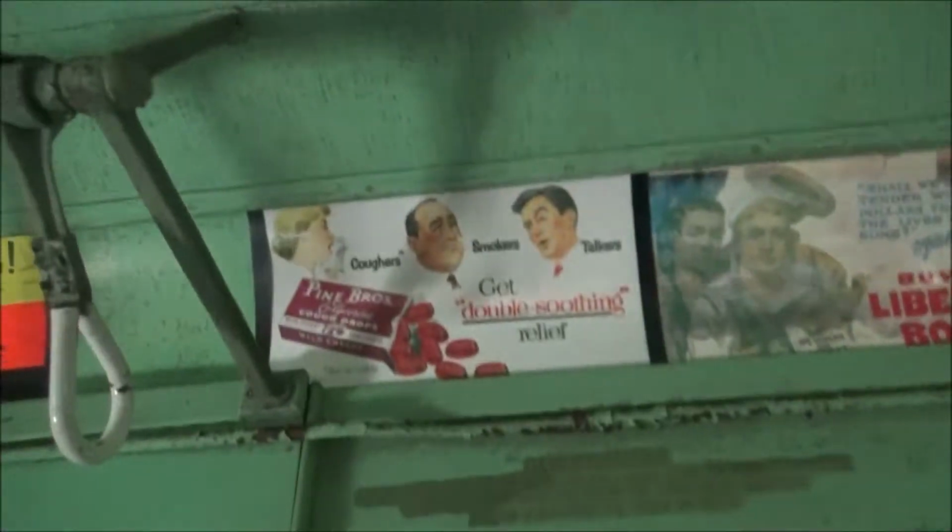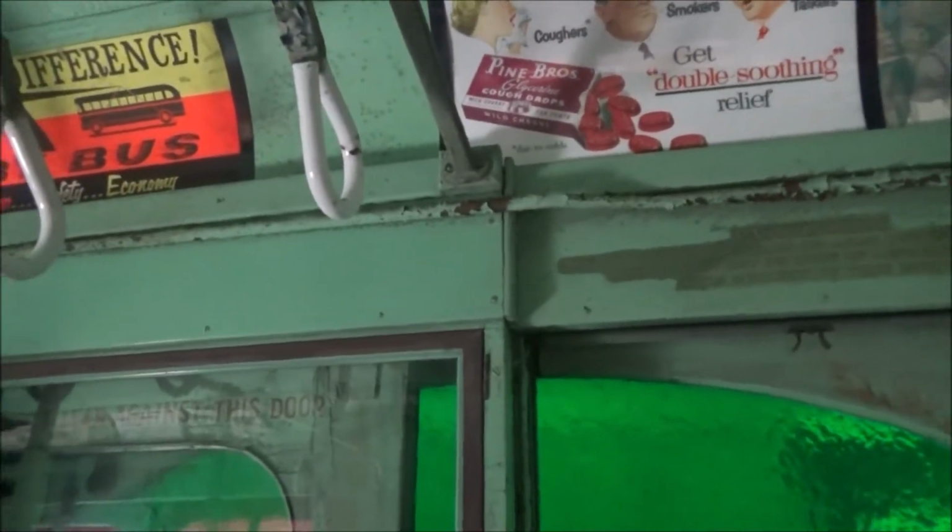Double soothing relief. Coppers, smokers, talkers. Oh my jeez. Inky fingers. Ink stains can be quickly removed from your hands by moistening the head of a match and rubbing it on the stain. Oh, I didn't know that. Follow with soap and water. Look at this. Get double soothing relief. Oh, looks like I can smoke and still be able to talk.